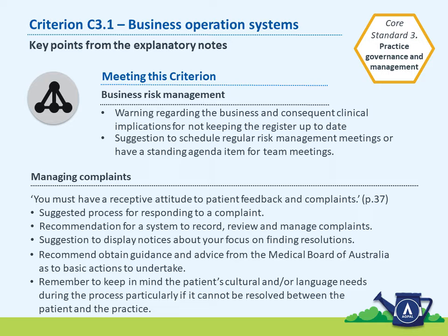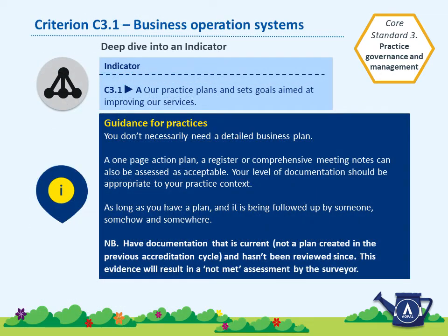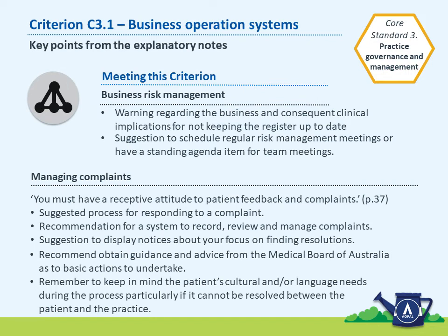It's not prescriptive. I'll go back and say once again, the standards are not prescriptive. If you go back and look at, excuse me, I'm going to go back to that slide, our practice plans and sets goals aimed at improving service. The indicator does not indicate that you have to put time frames around this. But for an effective plan, yes, it'd be good to say, I want to achieve these goals in the next 3 months or the next 12 months.